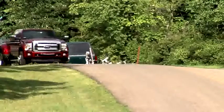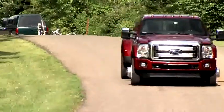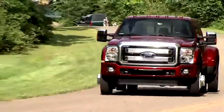One last feature we want to make sure to mention is the new gooseneck ball and gooseneck arms that Ford has created for this special F450. We think it's very cool. As far as trim packages, XL, XLT, Lariat, King Ranch, and Platinum. Price ranges are going to start right around $32,000.